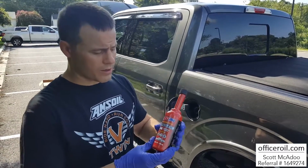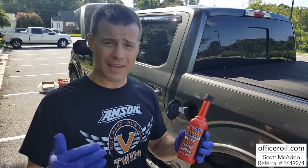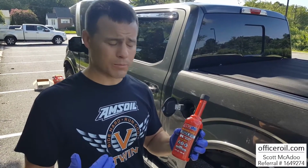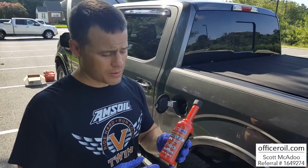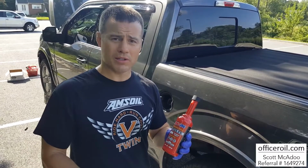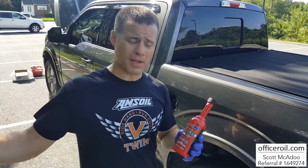So the AMSOIL gasoline PI Performance Improver fuel additive is phenomenal. It is a must. Today's pump gas, to keep the cost down, they've cut out a lot of those good cleaners, just to keep those prices down. So we want to add this into the fuel system every 4,000 miles. By doing that, it's going to do several wonderful things. It's going to clean the combustion chamber, clean the valves, clean the injectors, just everything that you're not quite getting in all your pump gas these days.